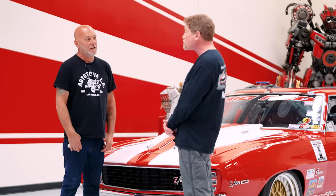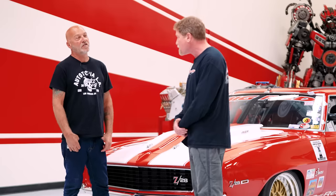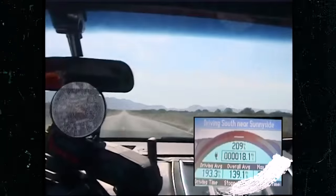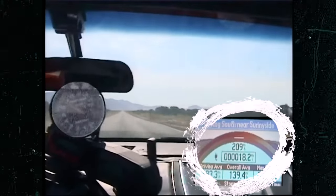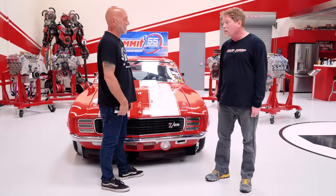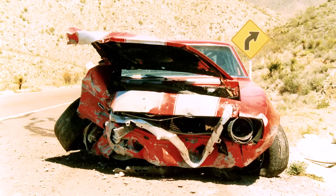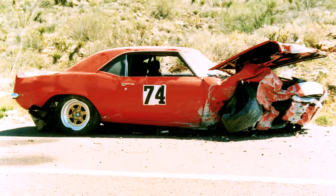Actually, I was with another guy named Chris Kaufman. A steering heim had rattled loose. And at what speed did you crash? We're not sure, but the car was going over 200 on the straightaways. And this was coming into a turn, so it probably wasn't going quite that fast, but we were going over 150. We hit the mountain at the side of the road, pretty much totally destroyed the car.